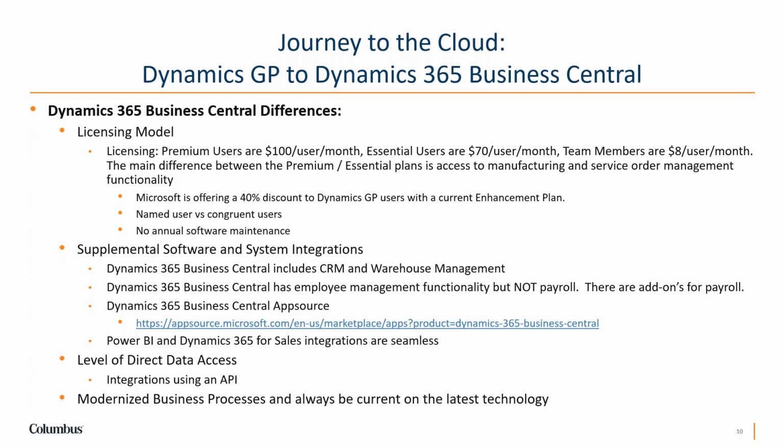One thing to note is that if your GP enhancement plan is current, Microsoft offers a 40% discount for those users. So your premium user becomes $60 a month, and your Essentials user is $42 a month. So that's a significant difference and a significant savings in how our GP is licensed.